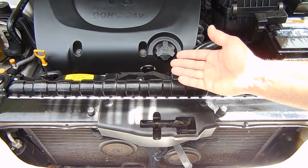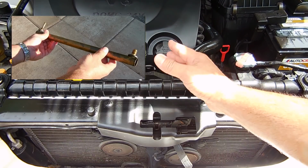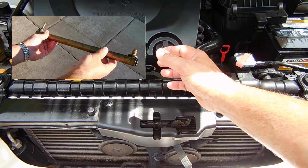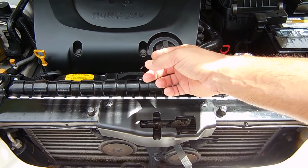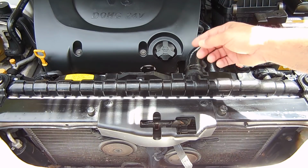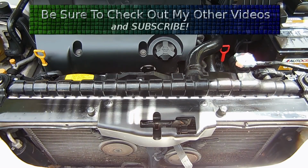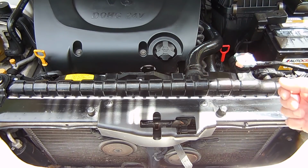When the transmission fluid leaves the heat exchanger, which looks like what you see right over here, I have a video showing this in detail at the end of this video. If you'd like to see that, just click on the link at the very end. When it leaves the heat exchanger, it's going to go back much cooler than when the fluid entered. So what I'd like to do is get that temperature down as low as possible to greatly increase the life of the transmission.